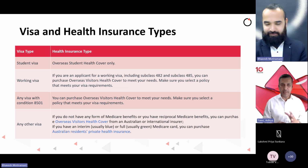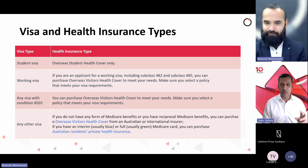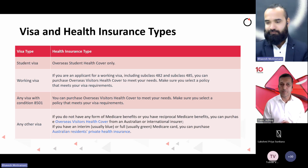And again, the other part for this is anyone that has the blue or a green card can have Medicare, and that will come as part of the blue or green card. The other is light yellow. If they have that card, unfortunately they won't have full access, but they can take out the cover as such. They will have emergency access, so that's what normally is under the reciprocal. That's where they normally get the card.